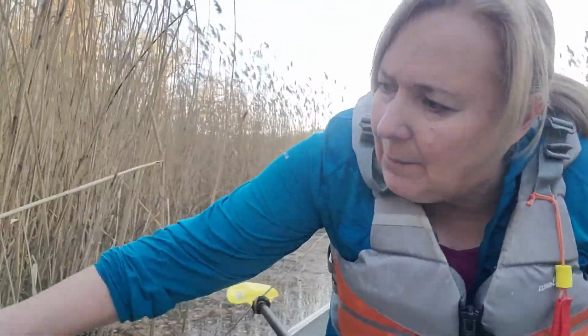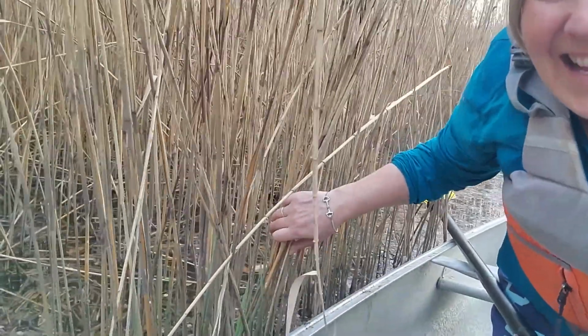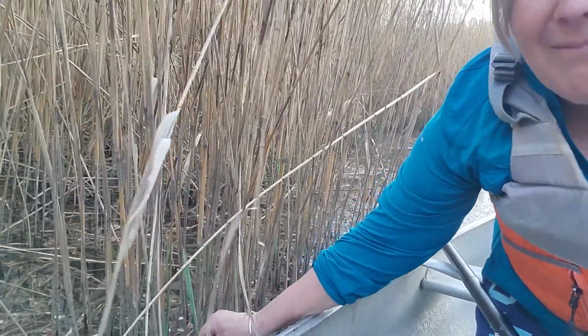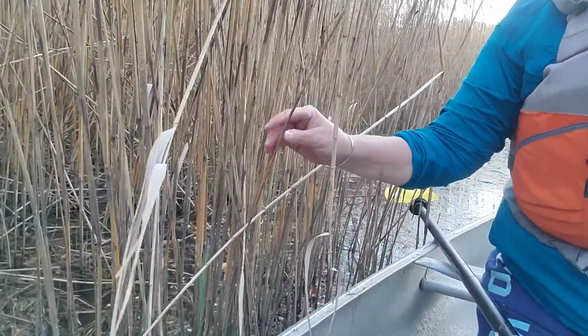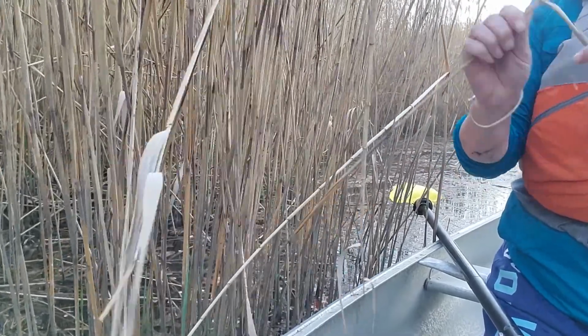Let's see if we can see some. There's a lot of green. Let's see if I can turn. There's a lot of green new shoots coming in. Yeah, that's the new stuff growing. And Phragmites grows pretty fast. It's very similar to bamboo, where it's got the different segments and they're hollow inside, and it grows pretty fast.